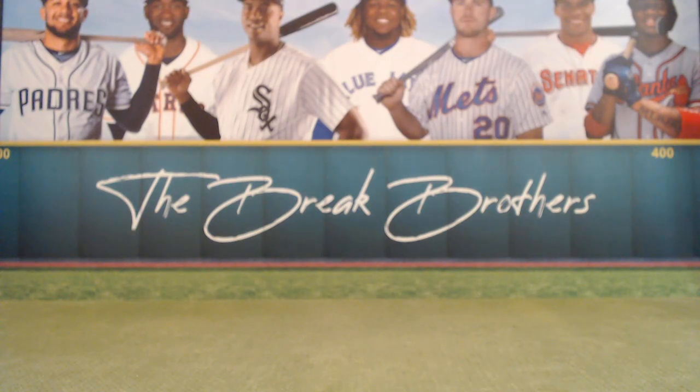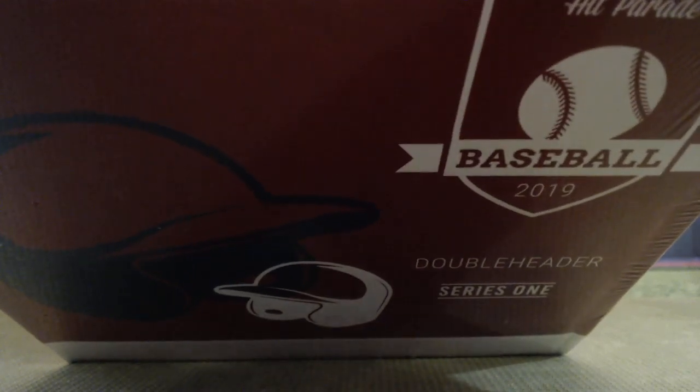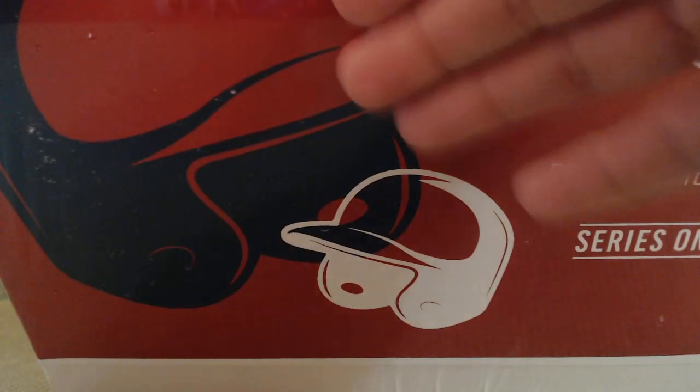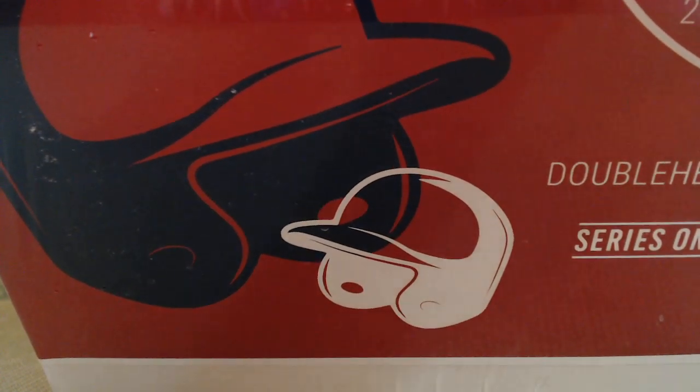Let's go and get on this box now. So let me show you what this is. It's a huge box. You can see it from the picture when we posted this thing. It's a huge box. This is number 14 of 50. And we'll see what's in it. It's a double header Series 1 baseball helmet. And you can see there's a full-size helmet, and then there's a mini helmet encased in here. So we're going to go ahead and get this thing open.